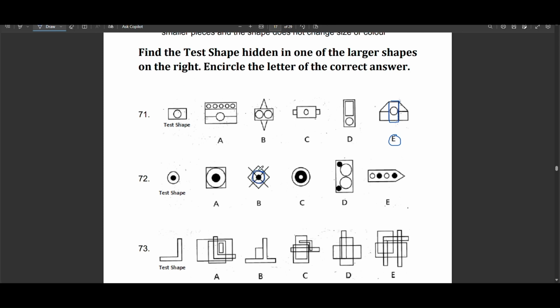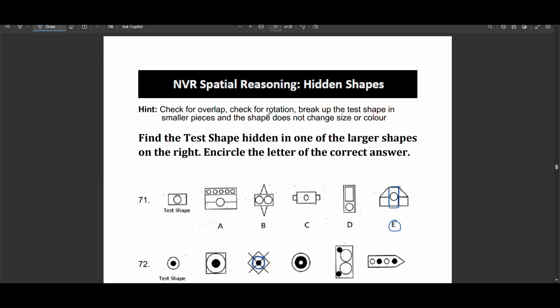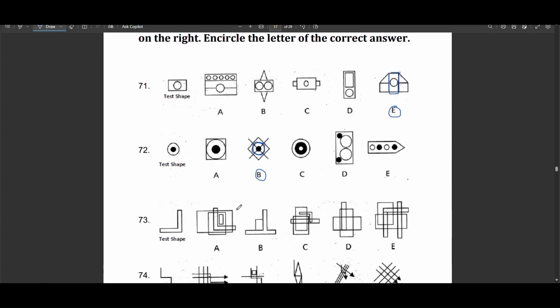So shapes can be overlapping, but they can't be bigger or smaller or anything like that. So it can't be option C, for example. Again, the L, so this can't get reflected. It can get rotated though. So it can't be option A because that's a reflection. Right, I think if we check the instructions, it doesn't specifically say that, but generally if it doesn't mention, then you probably cannot reflect it, but you can rotate it.